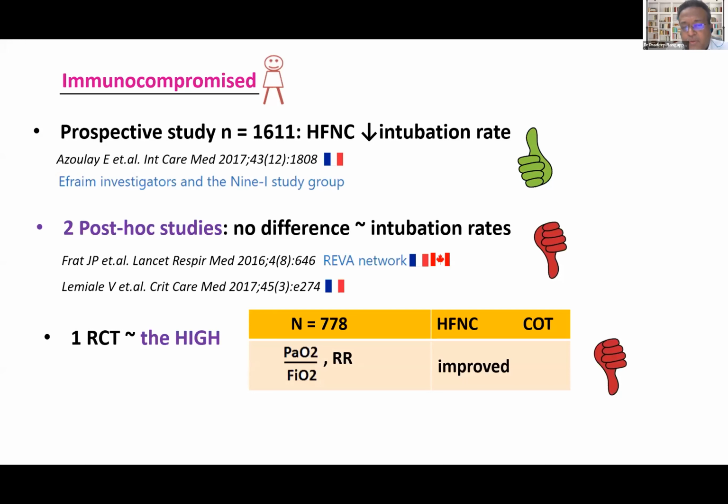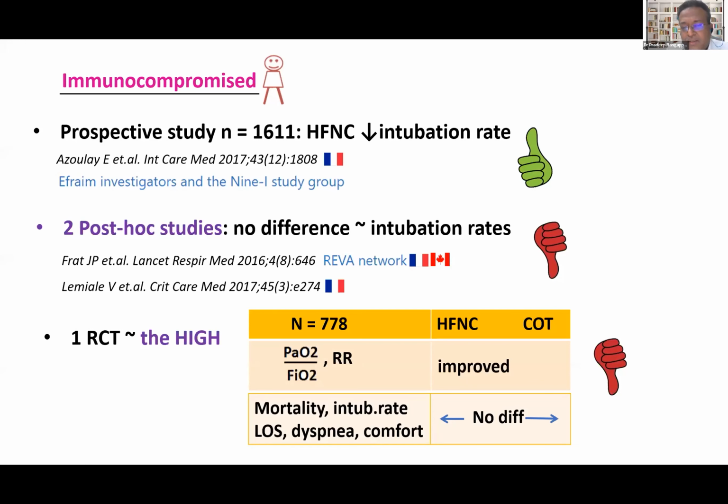And they found that PaO2/FiO2 ratio significantly improved with the use of HFNO, and tachypnea also significantly improved with the use of HFNO. But all these other endpoint indicators like mortality, intubation rate, length of stay, dyspnea, comfort, there was no difference between HFNC and conventional oxygen therapy. So for immunocompromised patients, we have one French prospective study which showed reduction in intubation rates. Others did not show a difference with regard to reducing intubation rate. But as you see, in the HIGH randomized controlled trial, one of the positive things is it did improve PaO2/FiO2 and it did reduce the tachypnea as well. So this is the body of evidence we have for immunocompromised patients.